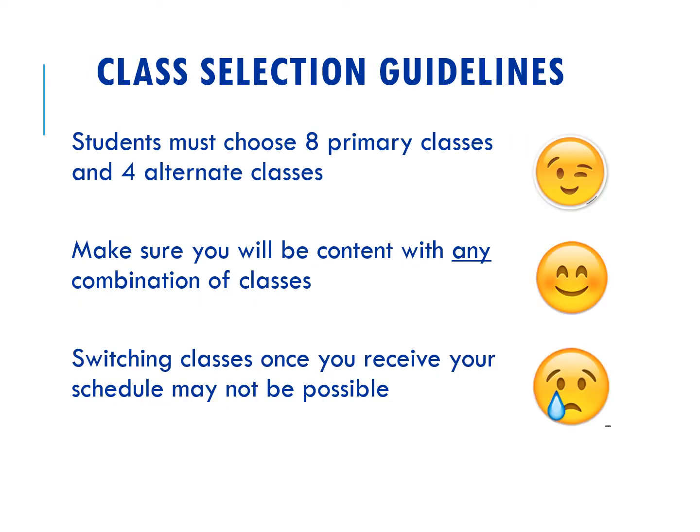Here are some guidelines for selecting your classes. You must choose 8 primary classes and 4 alternates. Primary classes are the main classes you want to take. Alternate classes are the classes you would not mind taking if your primary classes become full or do not work in your schedule. This is very important. Make sure that you will be content with any combination of classes you select, primaries as well as alternates. Changing your classes once you receive your schedule in the fall is not always possible.